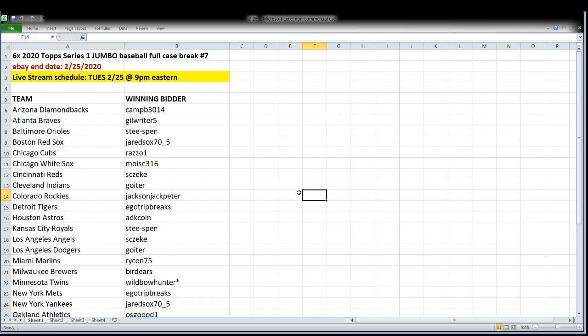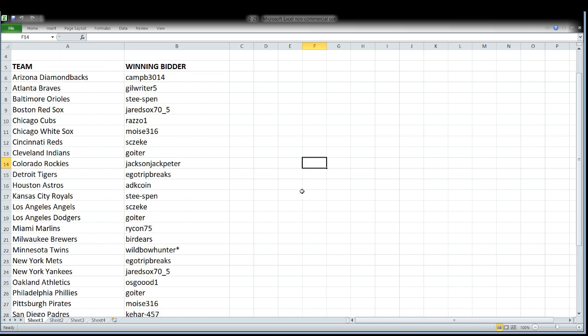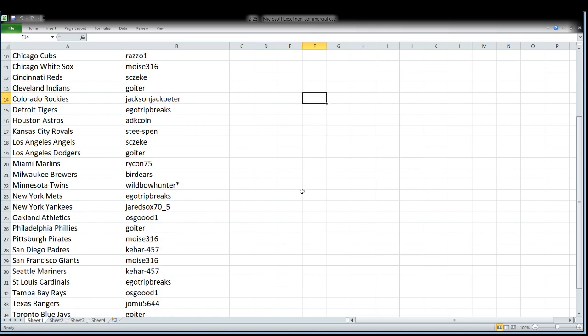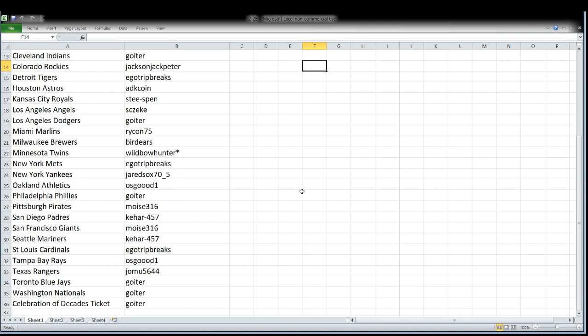And this is what we need to see. It is a 6-box case of Jumbo 2020 Series 1 baseball. It ended tonight on eBay, Tuesday night, the 25th of February, the same night we're breaking it. Team names are on the left-hand side, and of course the user ID of each winning bidder is across from their team on the opposite side.